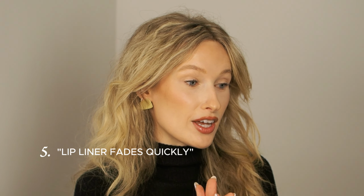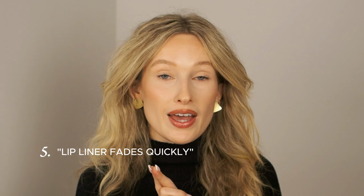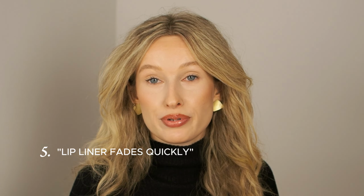Another question from one of you guys was that you apply lip liner but it fades really quickly, especially after applying hydrating glosses.